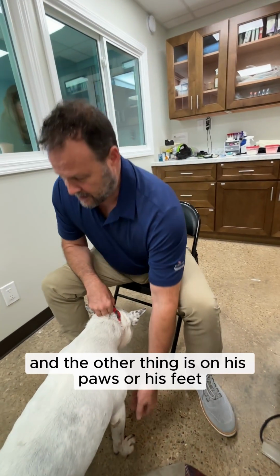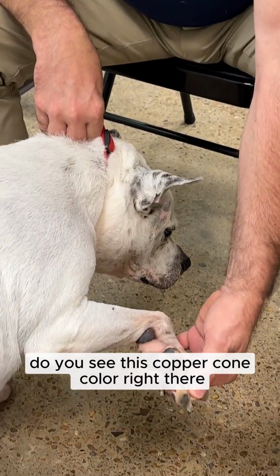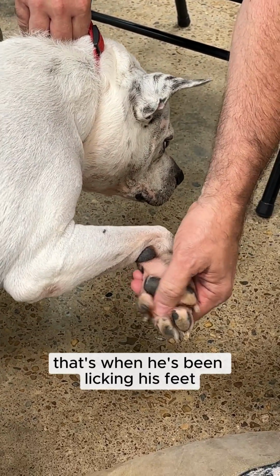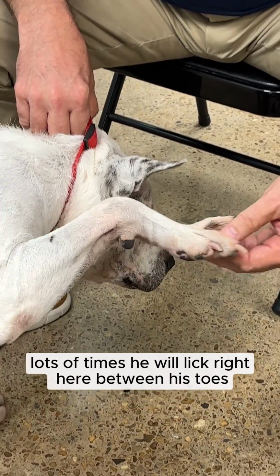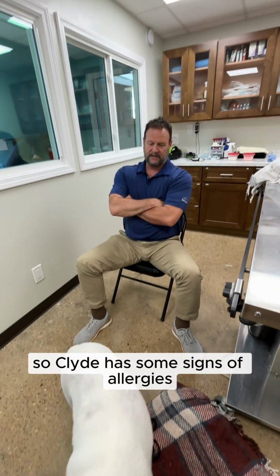And the other thing is on his paws or his feet. Do you see this copper toned color right there? That's when he's been licking his feet. Lots of times he'll lick right here between his toes. So Clyde has some signs of allergies.